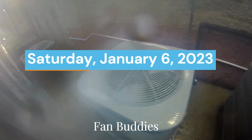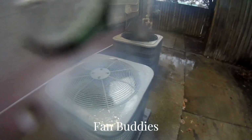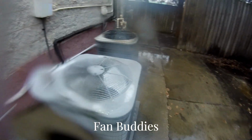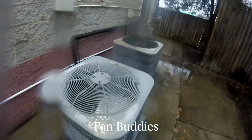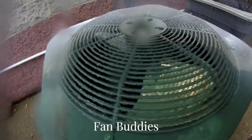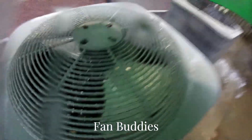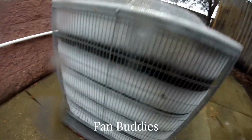Alright, this one's defrosting. I have an umbrella on me. It's a really cold day right now. Look at the blades, they have ice on them. Look at that. There it goes. Melt the ice away.